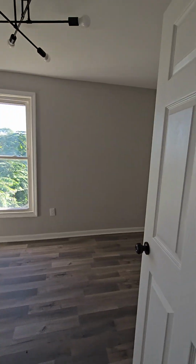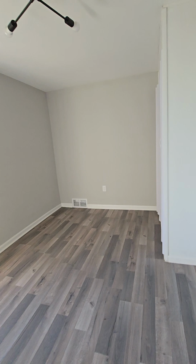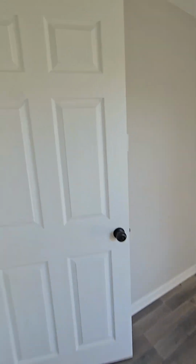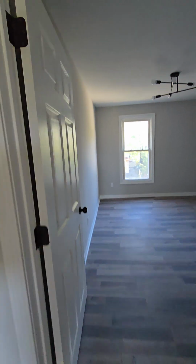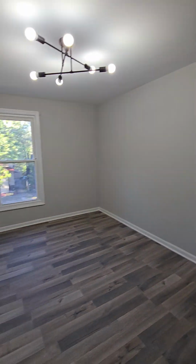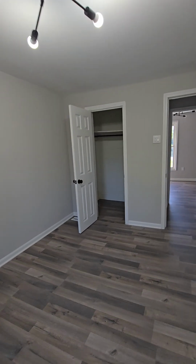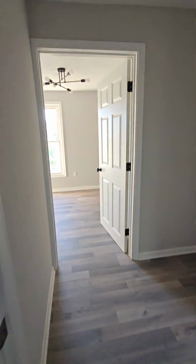One, two, three bedrooms. A decent sized bedroom. Decent sized closet. And then you got the third bedroom here. The biggest bedroom here. Decent sized closet, it's pretty deep. So we got one, two, three bedrooms, and the bath.